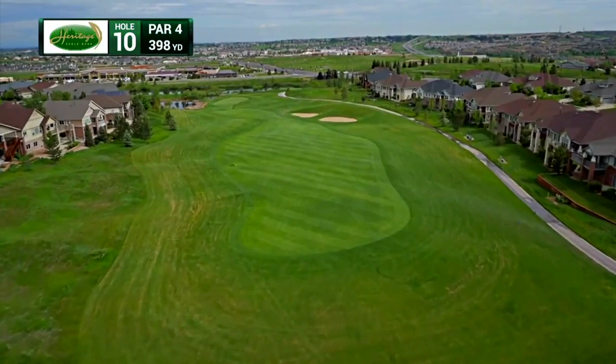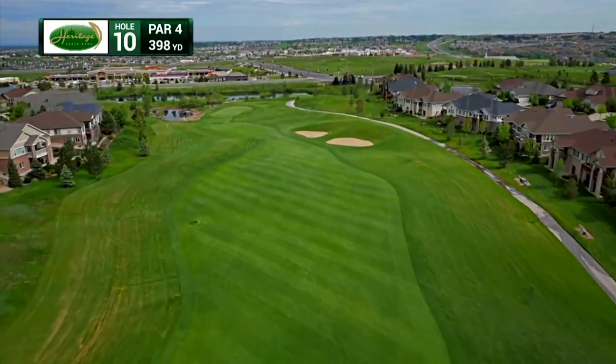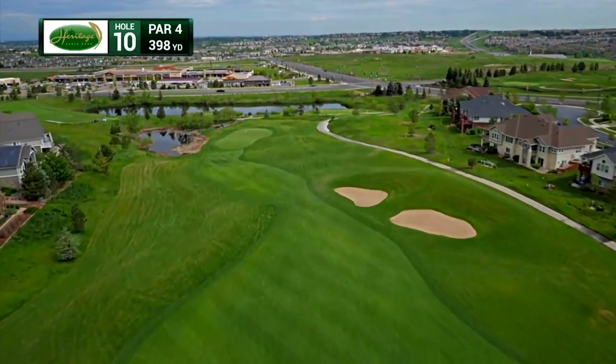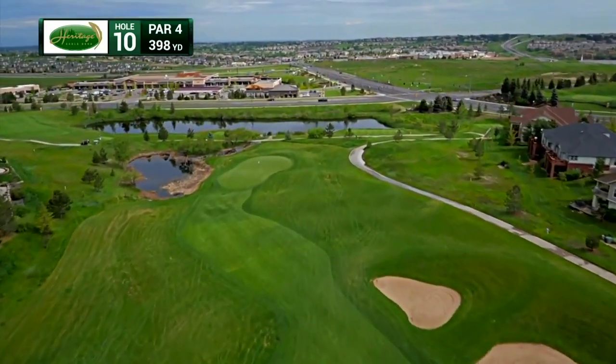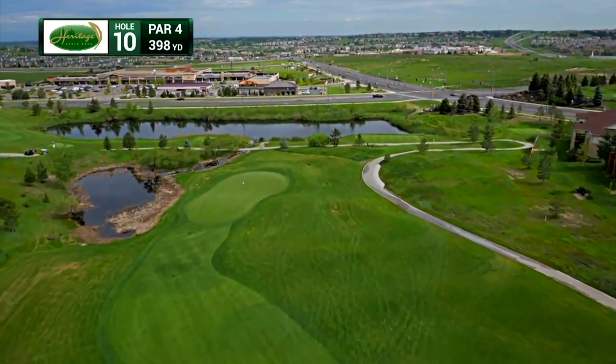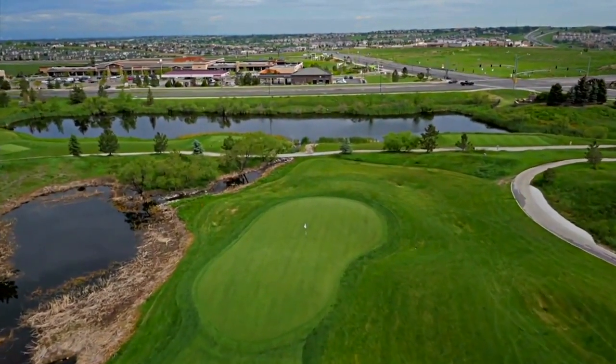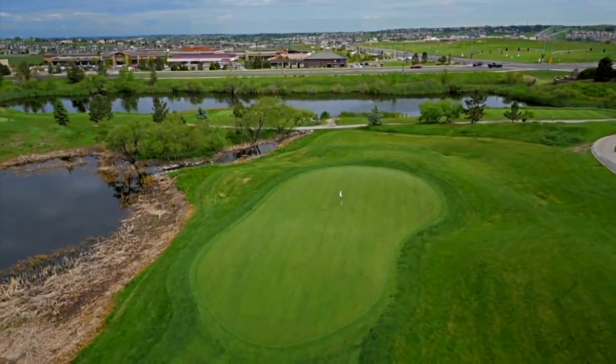The backside begins with 398 yards, a par 4 playing shorter than it looks. Play your tee shot to the left center of the fairway, avoiding the bunkers on the right that gobble up a lot of golf balls. For your best chance at par, keep your approach shot to the right of the green as a water hazard looms to the left.